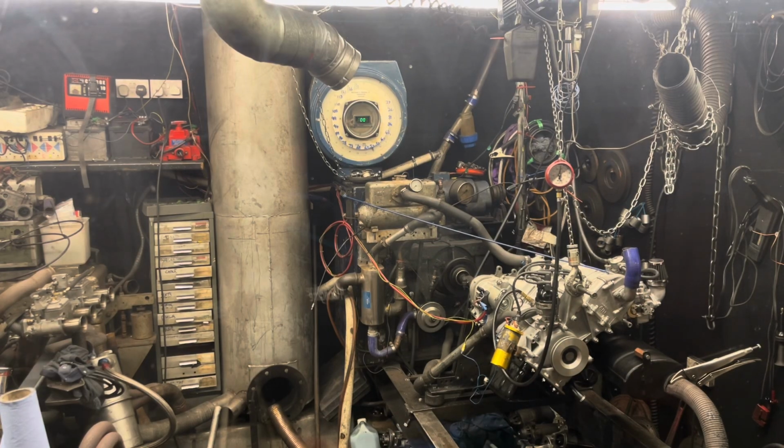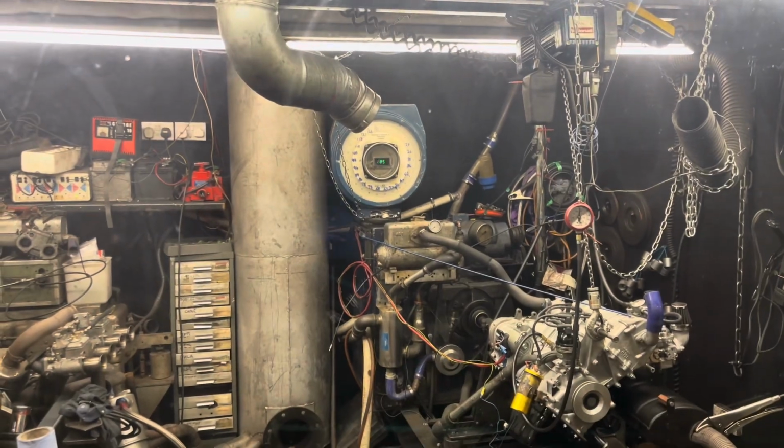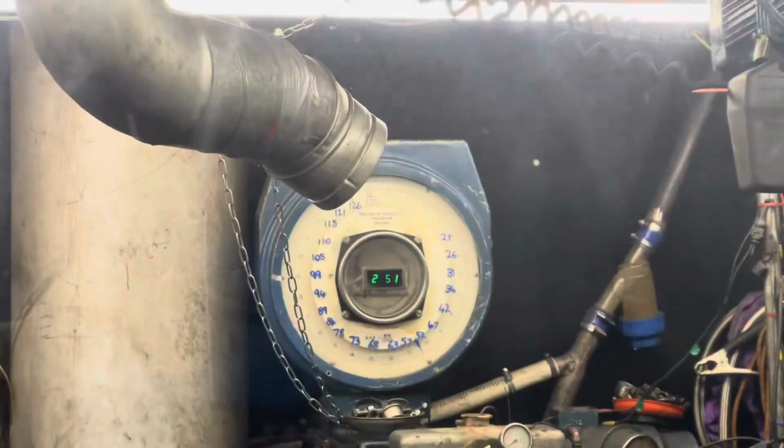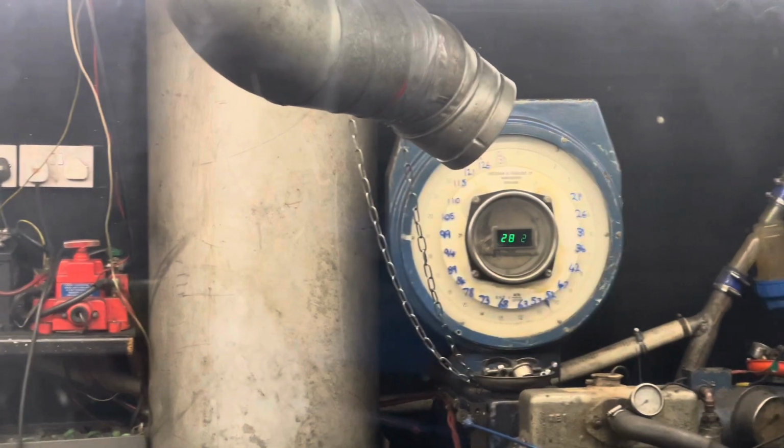Okay, we're just on the dyno now with the AMSR 998 of Chris's. We just changed the carburetors from the Webers to the Strombergs, and we have done some runs, so we've evened the carbs out a little bit, and we're quite happy with what it's doing. So I thought I'd make a little video for you chaps. I will try and zoom in now on the torque meter so you can see where we're at.